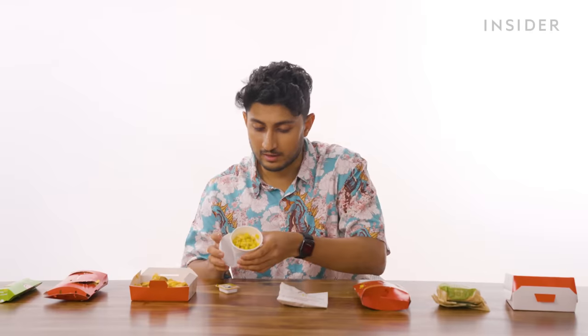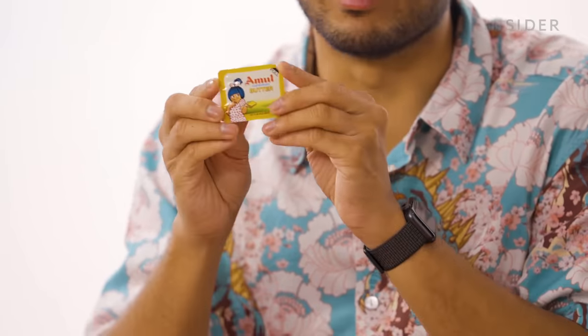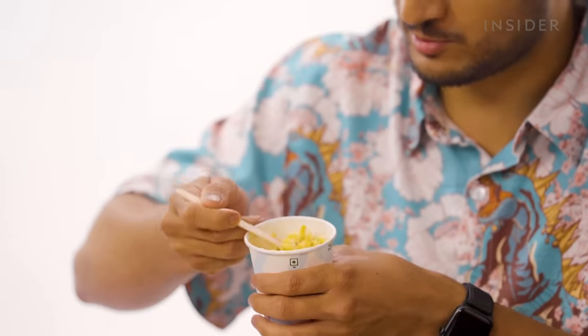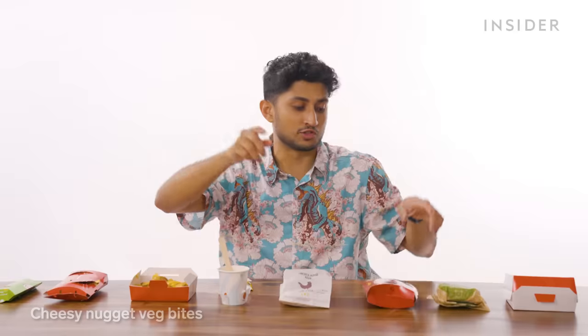They're also serving a classic cup of boiled corn, which is so unique, and they give you a side of Amul butter. Guys, Amul butter is part of our culture. Makhan, makhan. This is probably gonna be the most delicious bite of the day. I love corn. Next up, chicken strips. They come in packs of 2, 3, or 5.